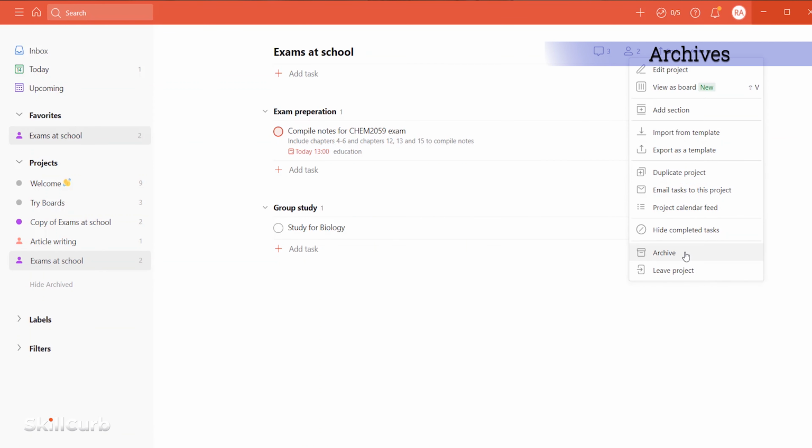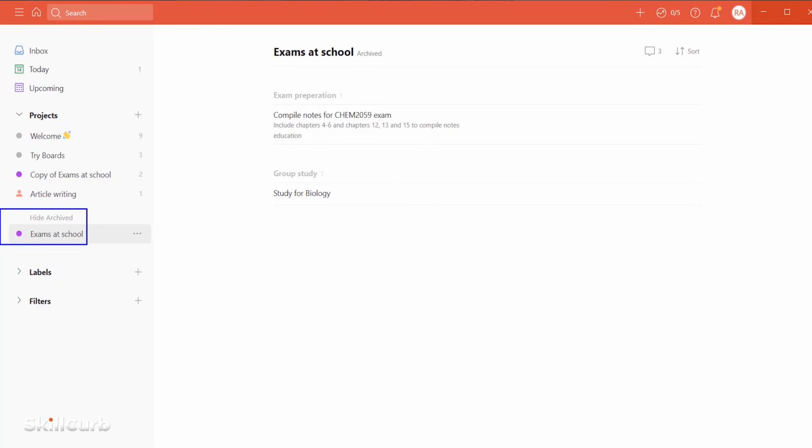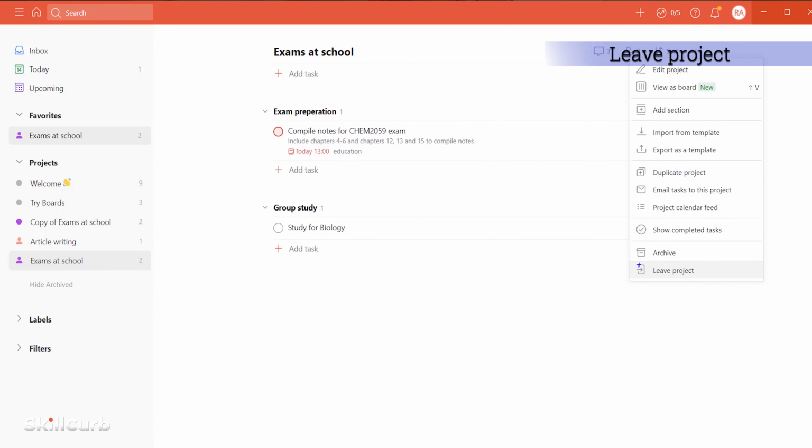The Archives tab is where projects can be added to the Archives section so that later they can be found for reference. The last option is where you can leave the project if you desire.